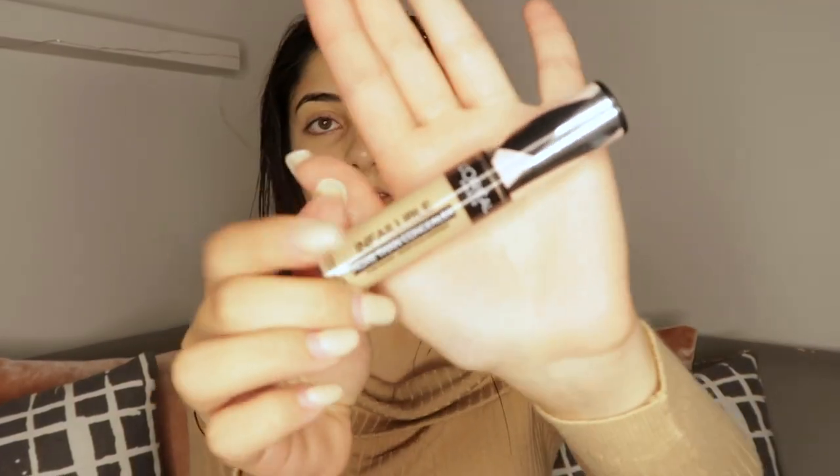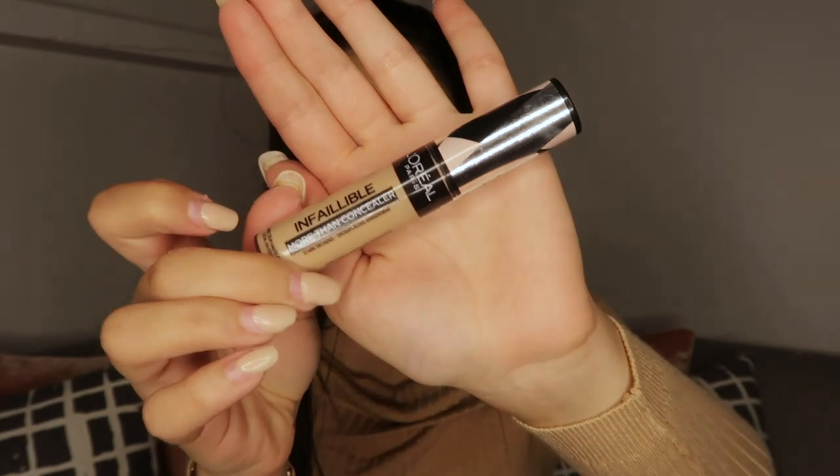I'm now taking the L'Oreal Infallible Concealer. It is in the shade Biscuit. I find that this matches, though I think it's slightly dark for what I wanted in a concealer, but I can't seem to find a lighter shade. So I do want to try and find a lighter one, but it's not terrible, if that makes sense. I really like the consistency. It does stay on the whole day. Just going to cover up my spots.